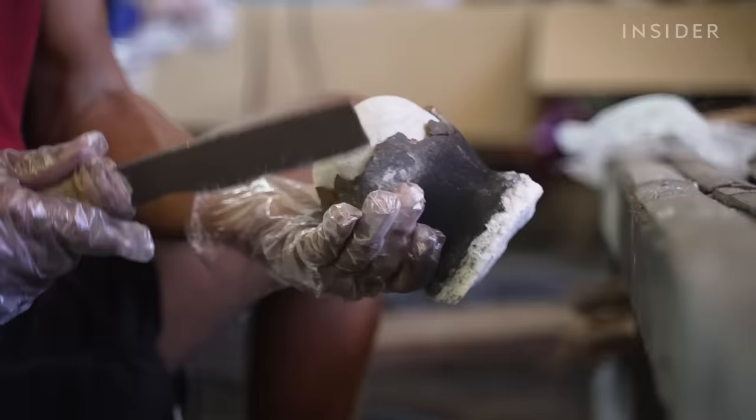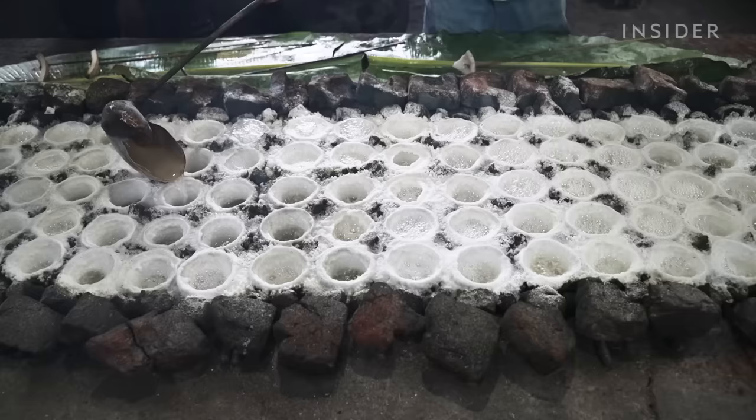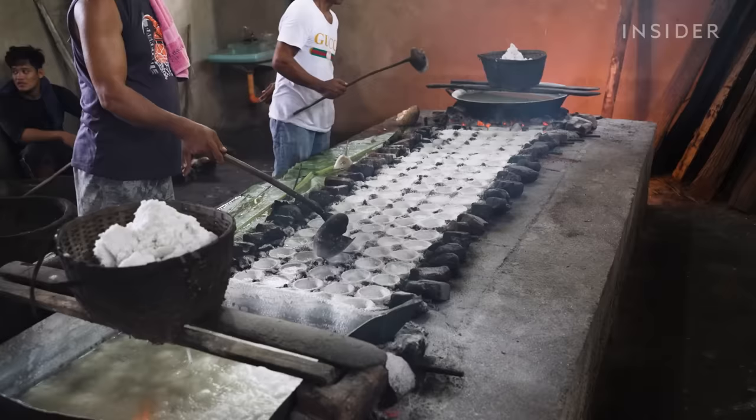This salt is known as the dinosaur egg, and it's one of the rarest in the world. Only a few families on a small island in the Philippines still make it. It takes 8 hours of non-stop cooking to transform seawater brine into this artisanal salt called ASIN Tibuok.